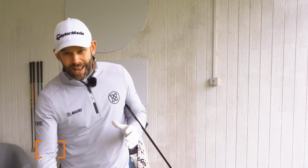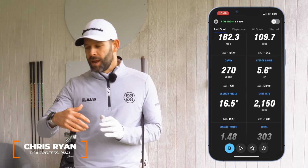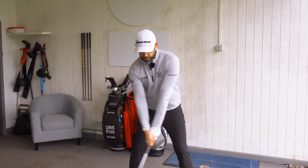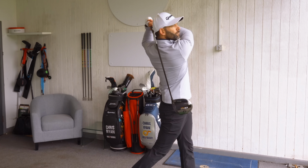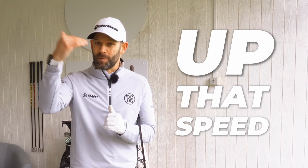So I'm going to hit some drives, and we've got the data coming through, the full swing kit through my phone. You're going to see that on the screen, and I'm going to hit kind of a stock drive, just almost like a cruising speed drive. And I'm going to show you 4 things that I do and have done over the years that you can use in your game to start to up that speed and up that distance.